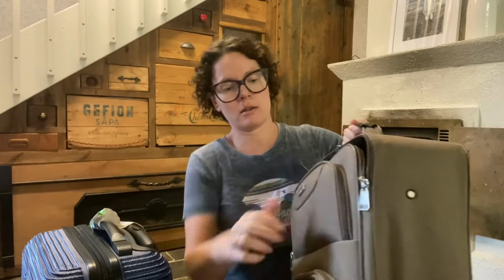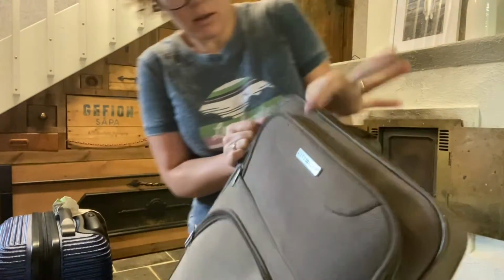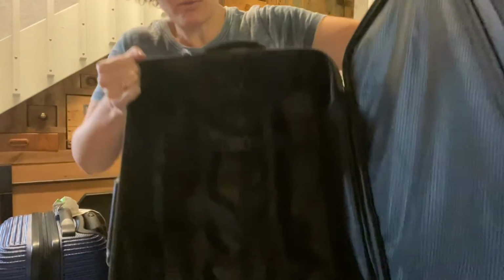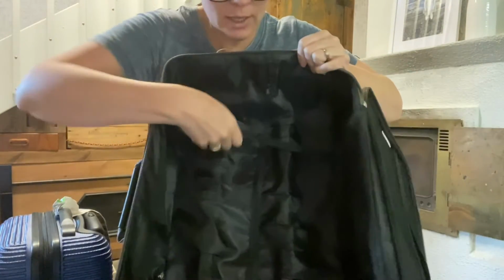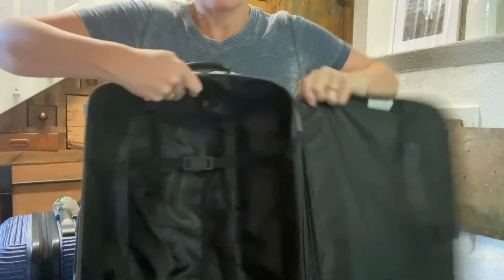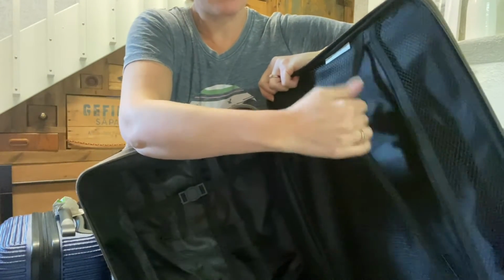The other thing, if you open this bag, this one's been on a lot of trips. It's getting thread sticking out, and here somebody almost made a hole in it, but I've had this for a long time. If you see in this bag, they both have straps to strap your clothes down with, and this one has a net here maybe for underwear and socks, but it's not a lot of space.